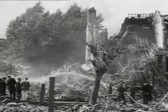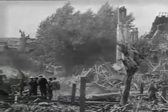V-2 was immune to the defensive weapons of the day. Diving at nearly 2,000 miles per hour, its silent but deadly arrival ushers in the age of the ballistic missile. The V-2 is Hitler's vengeance weapon, the secret he hopes will turn the tide of the war.